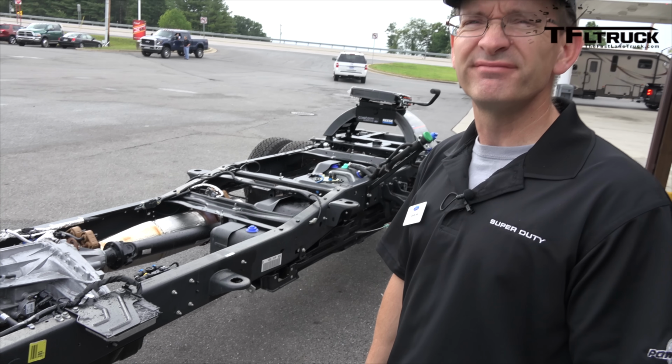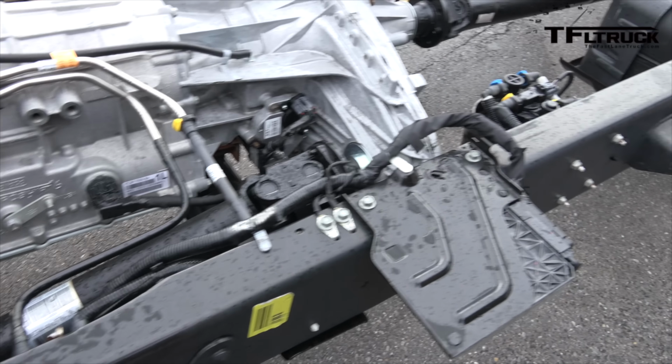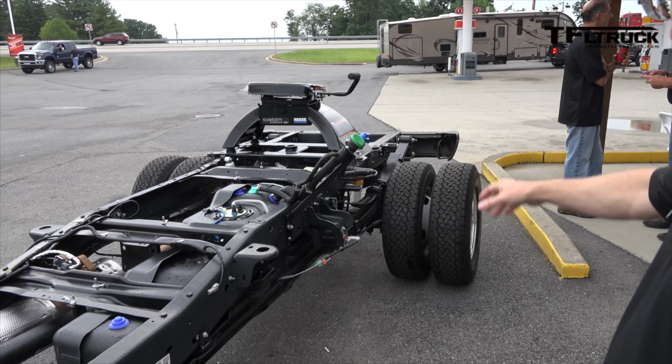All right, and talk to me about the chassis. Have you done anything to that? For this 450, it has been upgraded to handle the extra payload capability, getting up to as much as 40,000 pounds. So you've got improved rear leaf springs. Walk over there, show me.